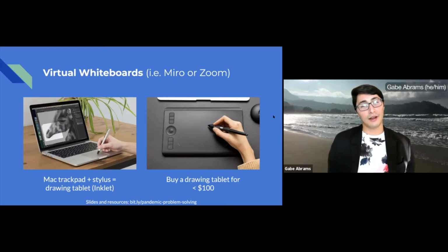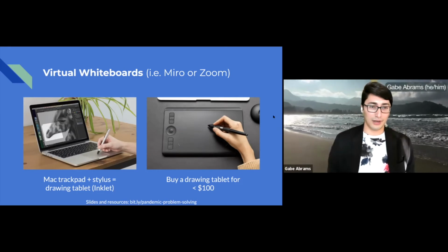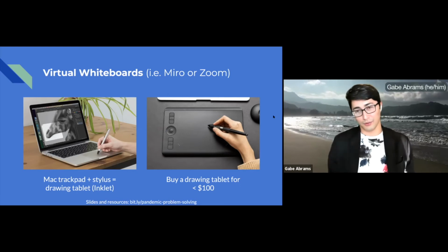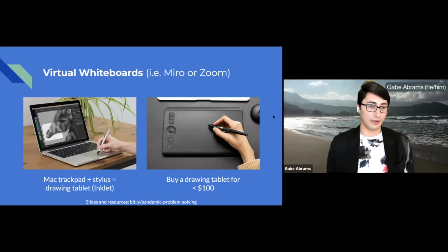And also for those students who might be drawing on virtual whiteboards, a lot of them have support for other ways of putting things on the whiteboard, whether that's text, uploading images, or using shapes. It's not always a requirement that you do drawings on the whiteboard.